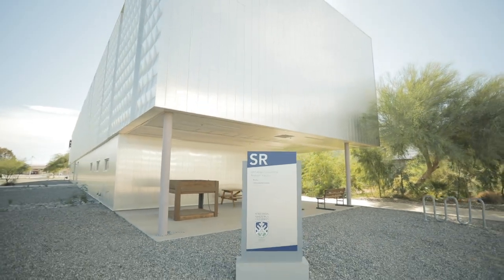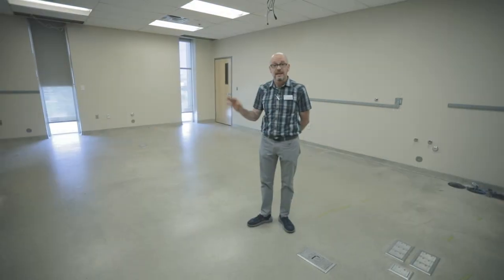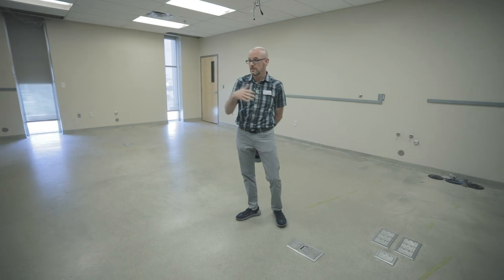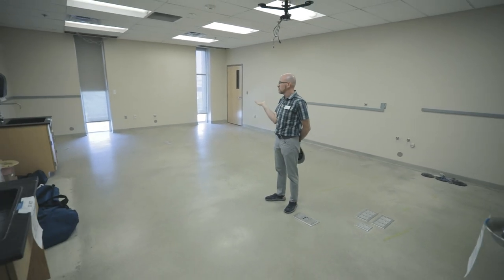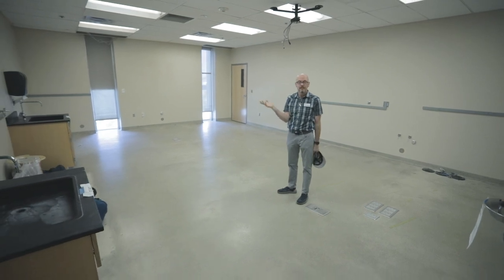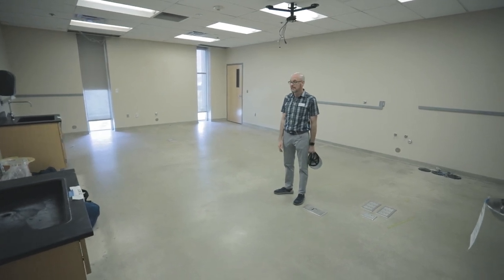All right, so here we are on the second floor of the Science Research and Education Building, or the SR building on campus. This is going to be the location. Room 209 here will be our new simulation lab with our debriefing space, all contained. Three separate rooms will be created. So this is the interior of current SR 209. As you can see, it's got some sinks, eyewash station. This was a traditional bench science lab, a chemistry, biology related lab.